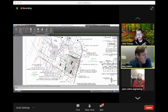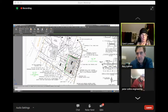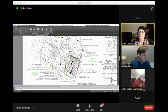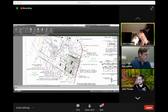So any public comment for 12 Meeting House Lane? Raise your hand or post a question. Okay. Seeing none, make a motion to continue 12 Meeting House Lane to our next meeting on December 7th. Lundeen, second. Roll call vote. Caulfield, aye. Lundeen, aye. Spady, aye. Thomas, aye.